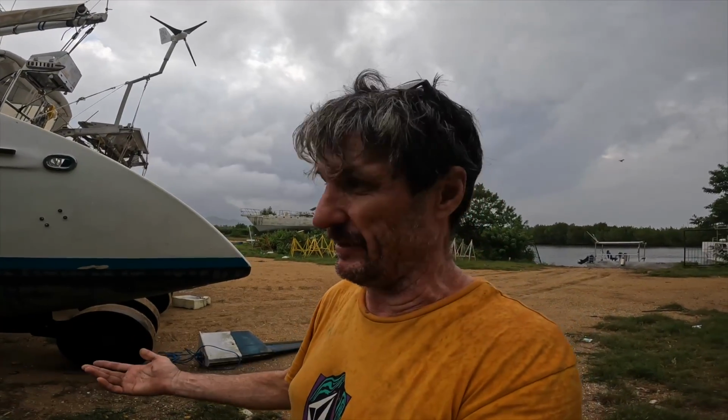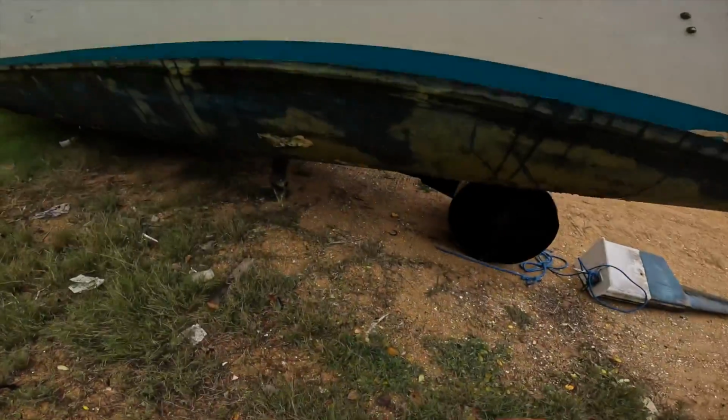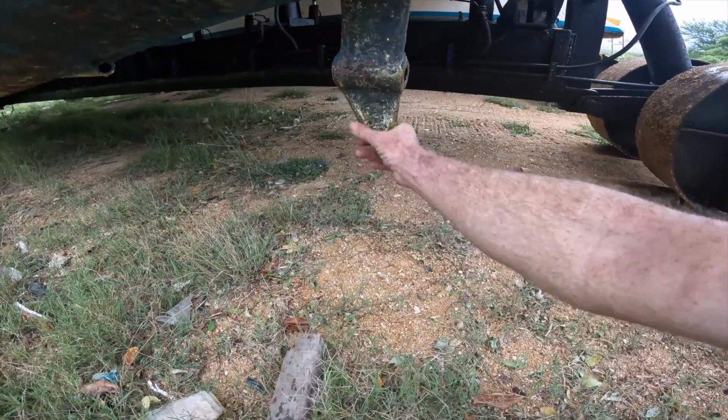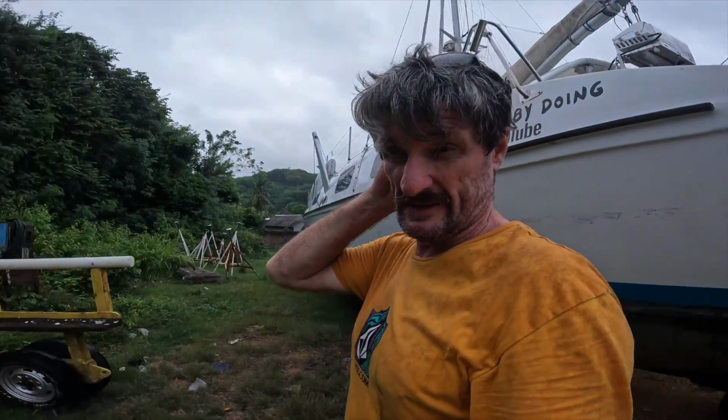Who knows, maybe that stopped us getting a hole in the hull. Maybe that was taking a lot of the weight, and also the skeg here. This here probably took a bit of the weight as well, but this isn't damaged at all. So I got the prop out. That's one big job done.